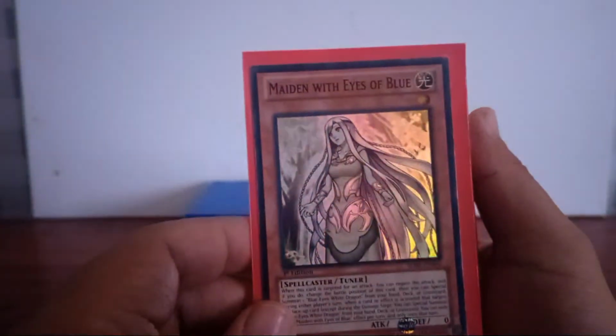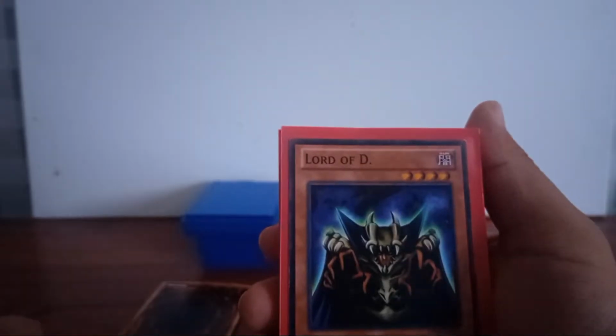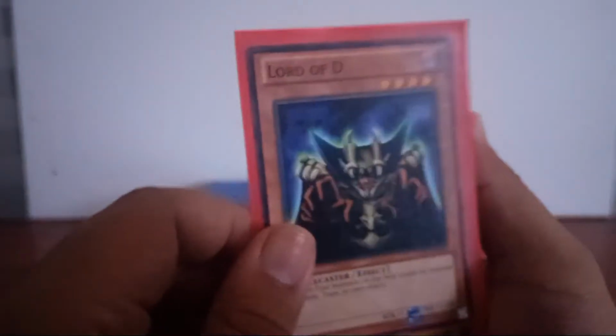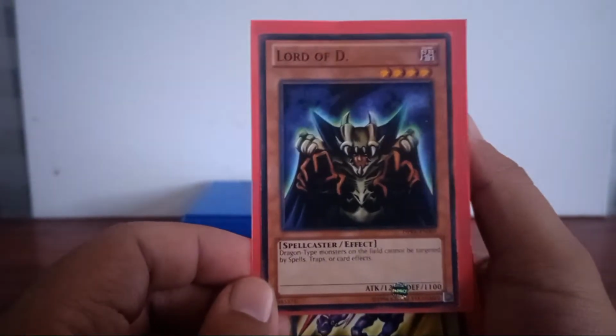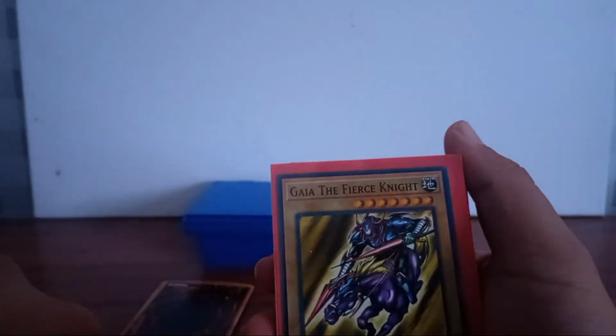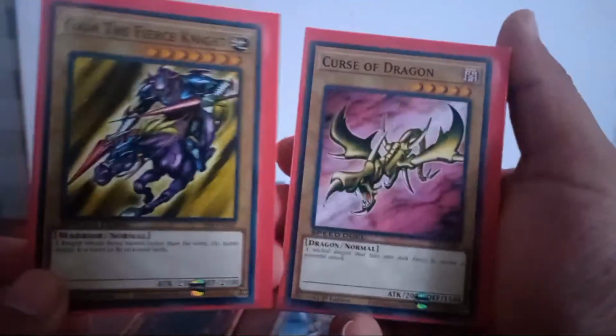I got this one. But I'm also going to get rid of it. The Lore of Dragons. And this one summons a lot of dragons. But I think I'm going to get another one and put it in my spellcaster deck. Gaia. Even if it's not a dragon monster. But look what I have here.